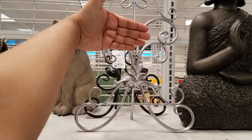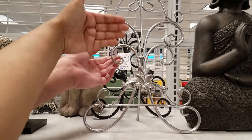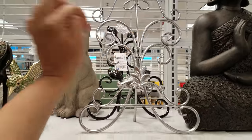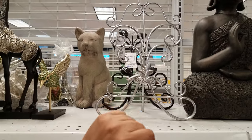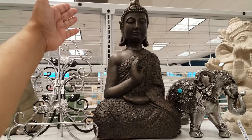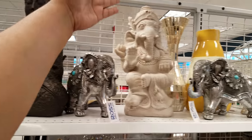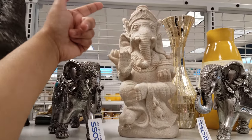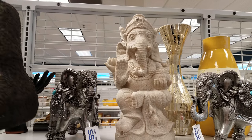Oh, look at this. Put like a plate on it. Or, you know, like a chalkboard thing and leave it in your kitchen. You know, do the dishes. $7. So that is $7. And of course, we're going to see this a lot here in Ross. But this is new. I've never seen this one here at all.